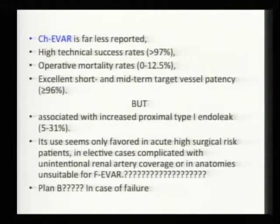What about chimney? It's far less reported, with also high technical success rate, with an operative mortality rate from 0 to almost 15%, with excellent short and mid-term target vessels patency, but associated with increased proximal type 1 endoleak, and its use seems only to be favored in acute high surgical risk patients, in elective cases complicated with unintentional renal artery coverage, or in anatomies unsuitable for FEVAR.